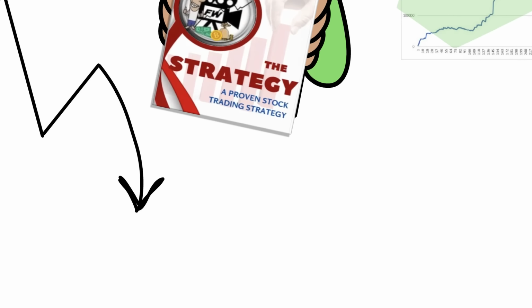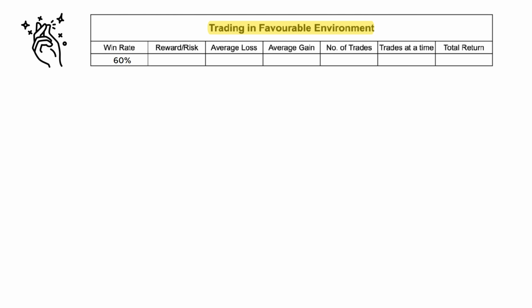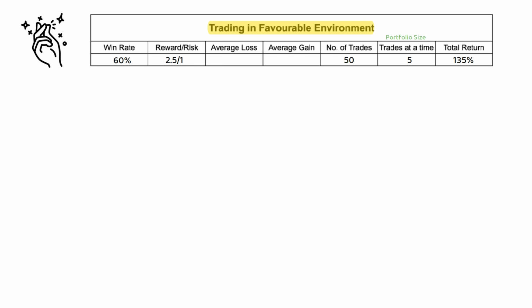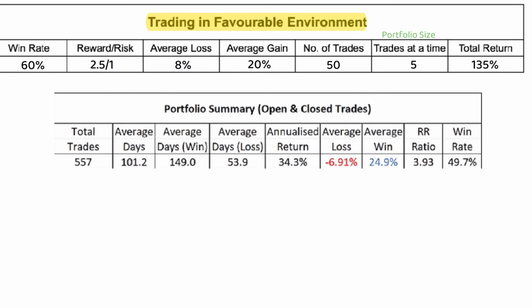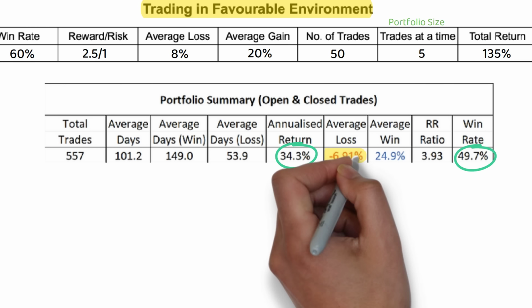The reasoning behind this principle is quite straightforward. Let's understand more with an example. If you begin trading in a favorable environment and end up with a winning position 60% of the time, you can achieve a 135% return on your capital, compounded in 50 trades. This assumes you take 5 trades at a time and maintain a reward-to-risk ratio of 2.5 to 1, equal to an average loss of 8% and an average gain of 20% per trade. You can see with my trade summary that even with a win rate of less than 50%, you can still churn a great return if you keep the losses considerably less than the profits.